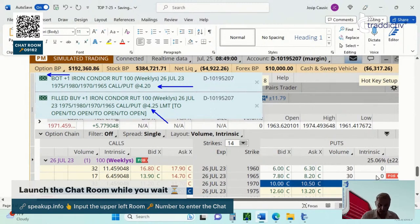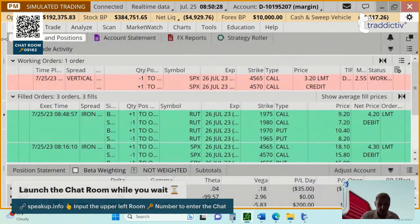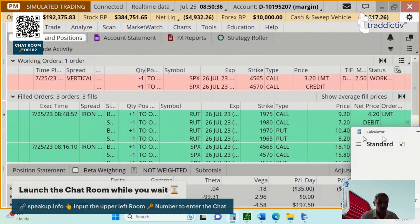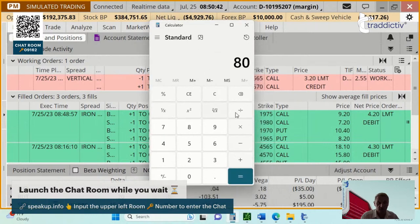What do you mean by that? Well, take a look. I was willing to buy it for $4.25, but I got it for $4.20. That means on this one I can make $80. So one more time, if I'm making $80 on an investment of $420, that's 19%. Whoa, that's even better than S&P.